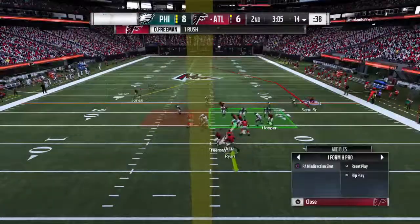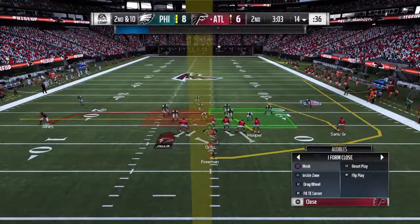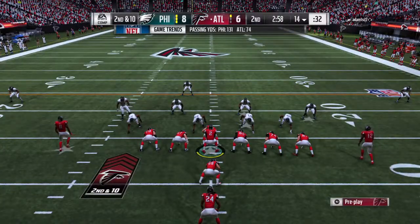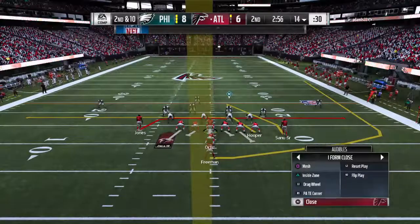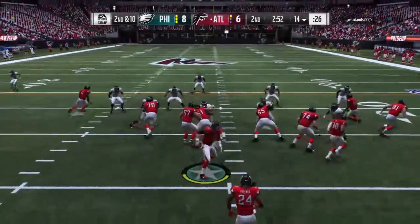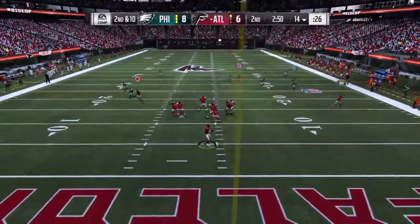Opportunistic by the defense. And he's going to be met at the line of scrimmage and taken down. As usual, the hallmark of a good run defense, linebackers making plays near the line of scrimmage. Absolutely nowhere to run there. On second down, Ryan.